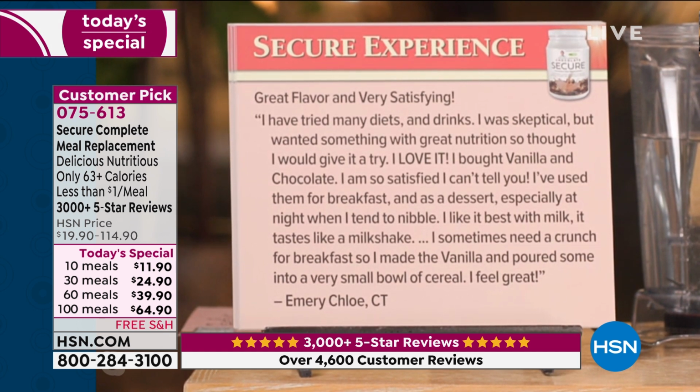I love it. I bought vanilla and chocolate. I'm so satisfied I can't tell you. I've used them for breakfast and as dessert, especially at night when I tend to nibble. So do I. I like it best with milk. It tastes like a milkshake.